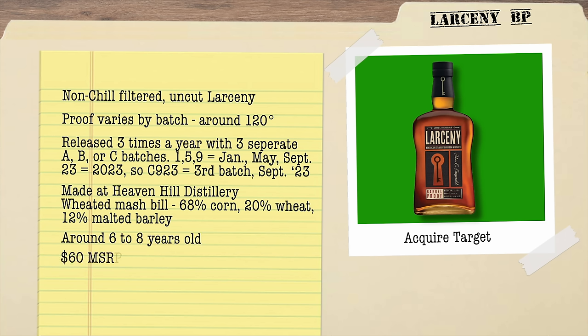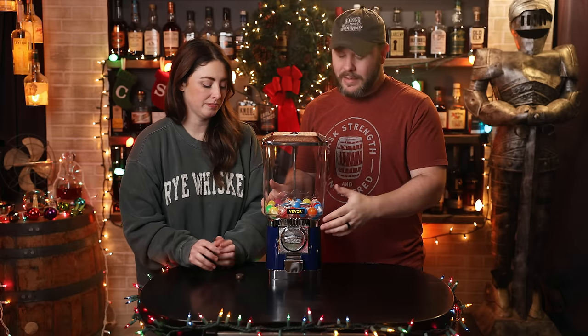Suggested retail for this bottle is $60, though we expect to find it for a little higher. Not impossible. More likely than, I think, some other things that we could have pulled. That's true. I would put this one lower on the difficulty, actually. It feels doable.